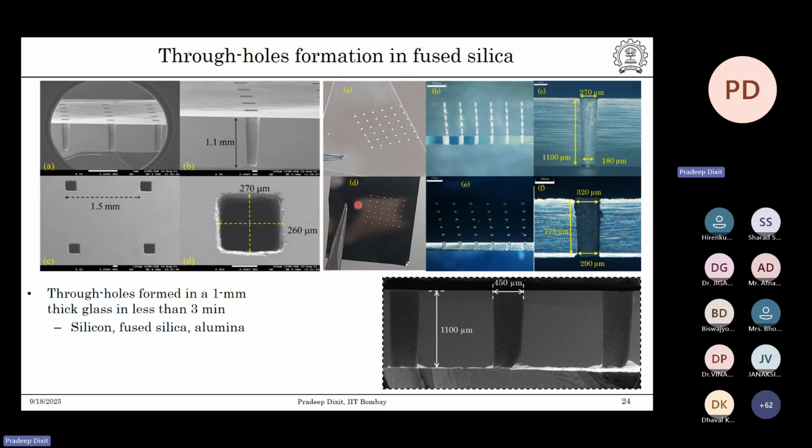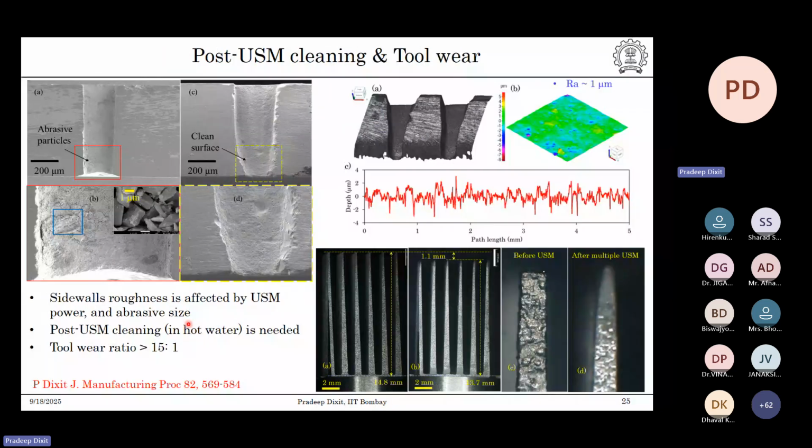Similarly, the bottom pictures are on silicon. You can see that they are all through holes created in this particular part. So all brittle materials: silicon, fused silica. We have also been able to machine alumina, which is typically quite a difficult material to etch. Let me show you. These are the kind of parts, and you can see the opening.